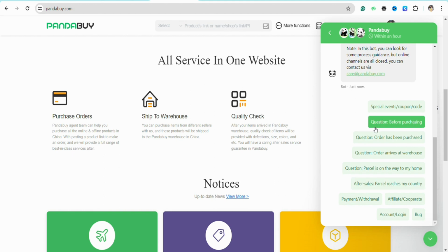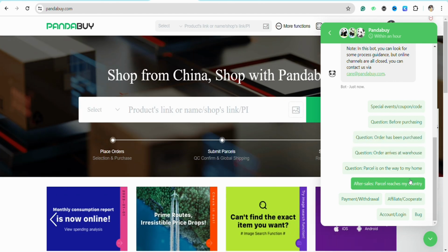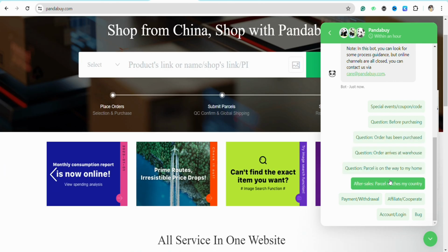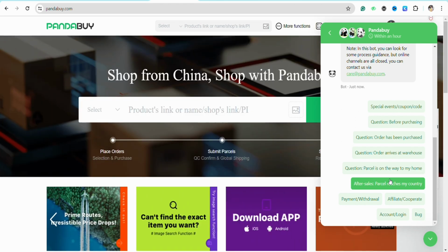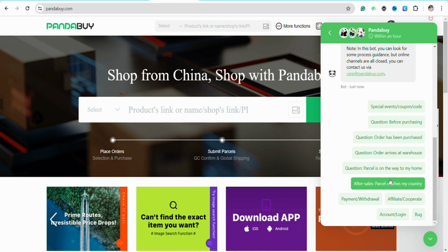So this is the only way that actually really works, because I also use this method quite often, and this method seems to work fine for me. So you can try that as well, and the Pandabuy support team will definitely help you in order to make your shipping process faster. So this is basically how you will be able to get fast shipping on Pandabuy.